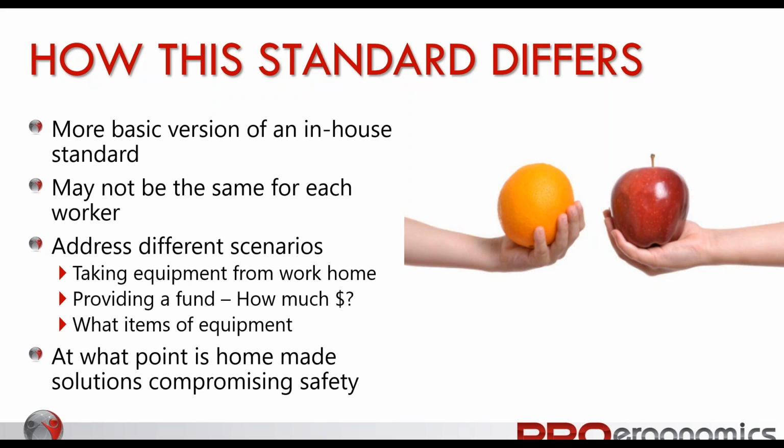So again, we need to make sure that we are assessing those different scenarios, and that we still have a responsibility to keep our employees safe. And sure, maybe we want to have them do some homemade solutions, but also making sure that we are keeping them safe.